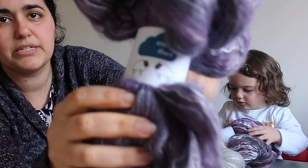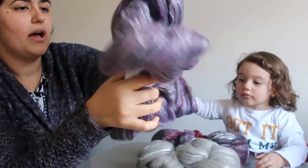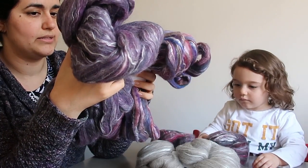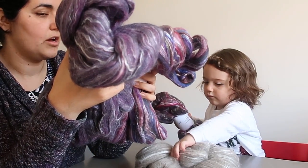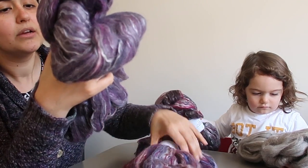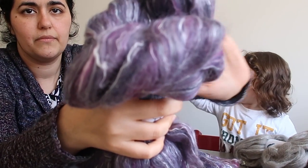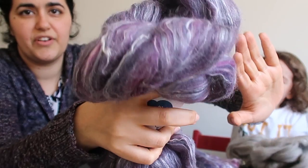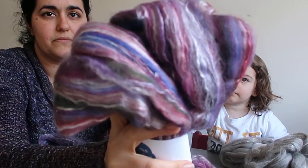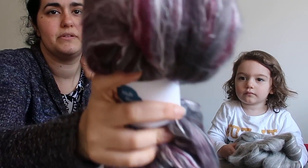I'll leave links to all the companies I mentioned below the video. Weft Blown, and the coloured ones are all Ashford merino and silk sliver. So it's 100 grams, 80% New Zealand merino wool from non-mulesed sheep and 20% silk. This one is in the juniper colourway. And then this one is in gemstone. And finally this one is in storm.